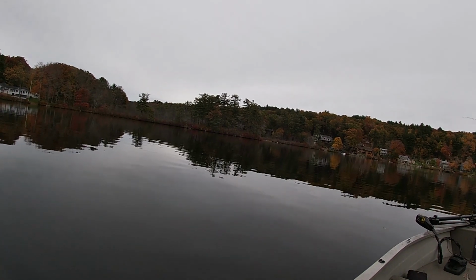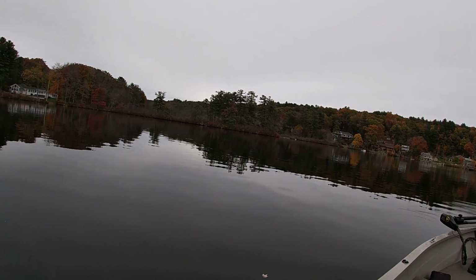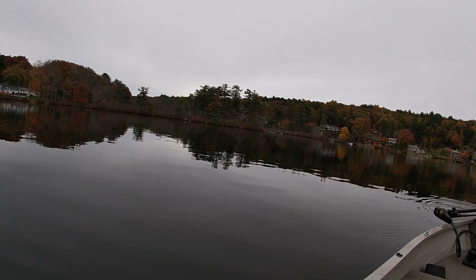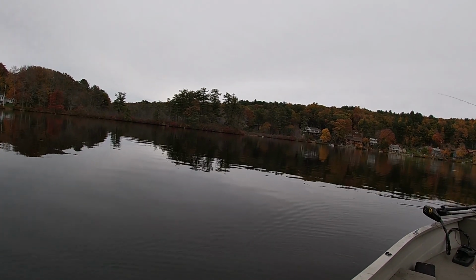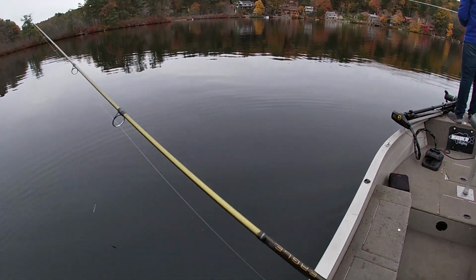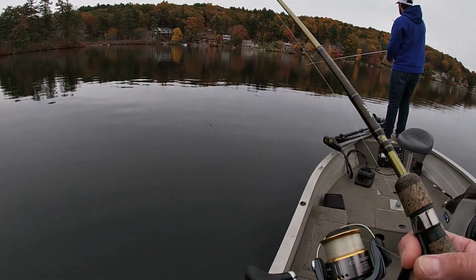Oh yeah, dust. Keep going. Okay, just wait. Hold your cast and wait that extra couple of seconds. I also don't want to spook them with the motor. I mean, I know it's electric, but it's still spinning. Yep. You got it.